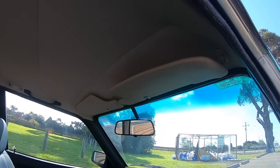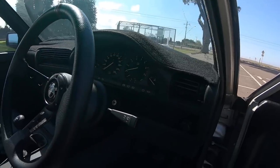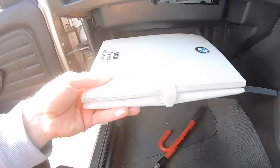Roof lining, amazing. Not a mark on it. Dash, all perfect under here. Has an aftermarket radio, but it still has the factory radio, which is very cool. And if you come on this side, factory books.